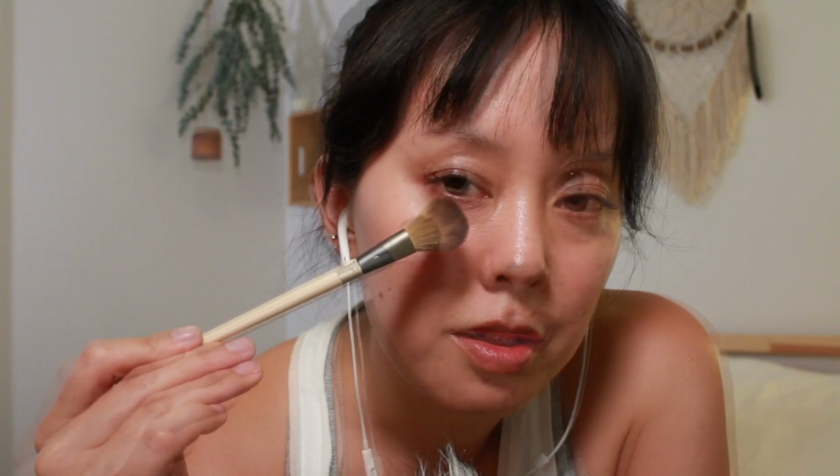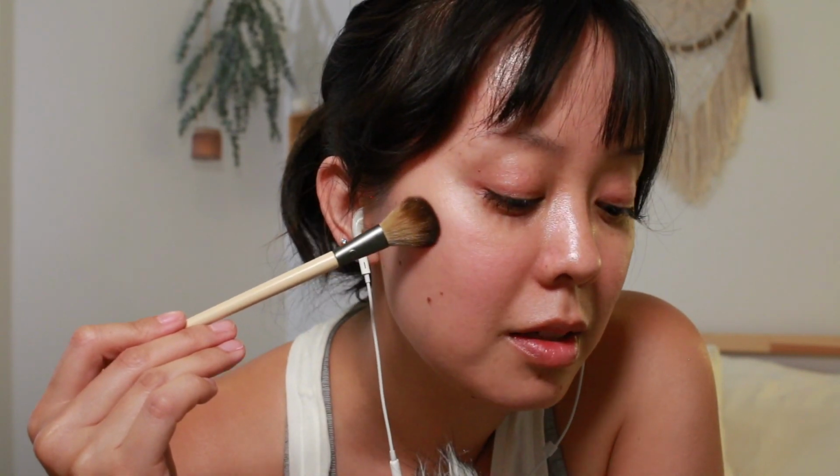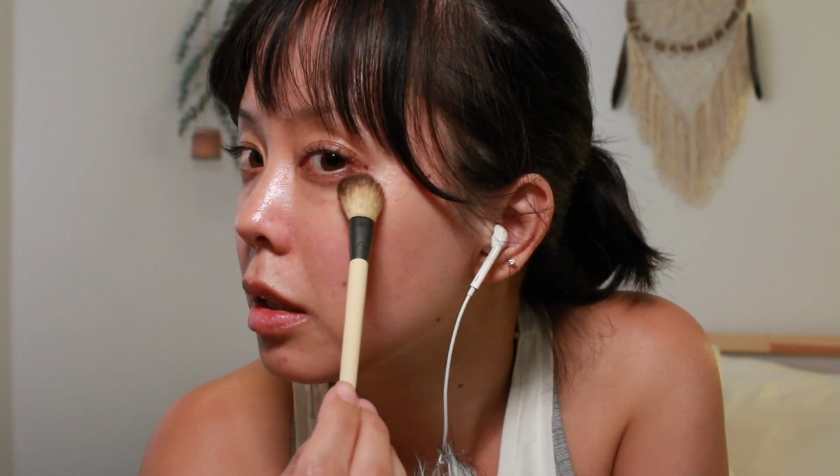For highlight, I really like this Eco Tools brush called Controlled Setting. This is just the perfect size to apply highlight on my cheekbones. It's also versatile. It can be used under the eyes or setting just where you need it or blotting just where you need it. Very much enjoy this one.